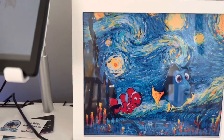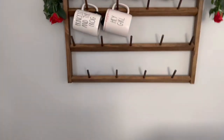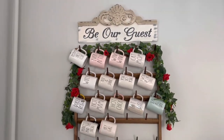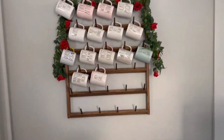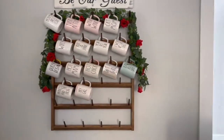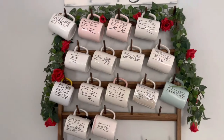For those of you who haven't got to see the growth of my Radon wall, this is how my Radon wall is looking right now. All of my Halloween and holiday Radon mugs are away in the basement right now. And once the time comes, I will take them out.